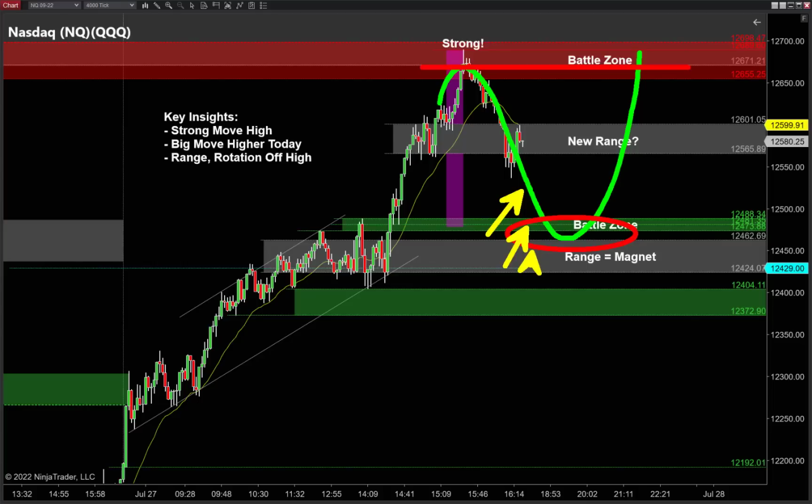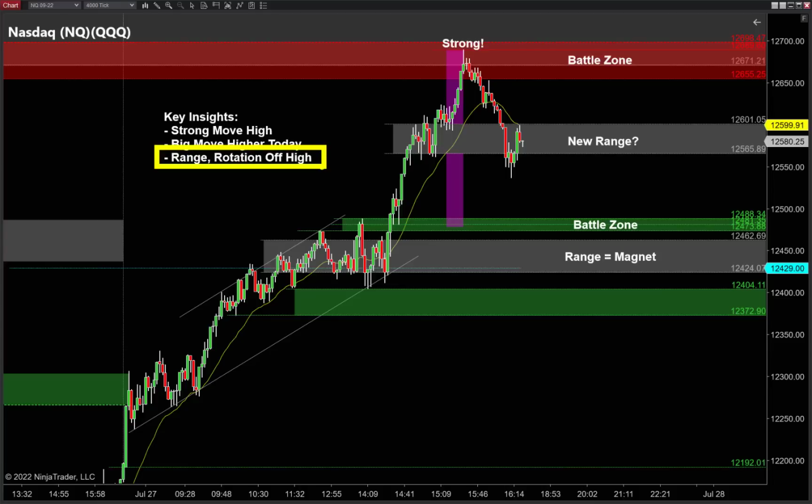So how deep of a pullback do we think we're going to get? Well, here's another clue: a range and rotation off the high. You'll notice we popped up into a range, a small range, and now we're popping up again. Remember, we talked about this last night on the video.